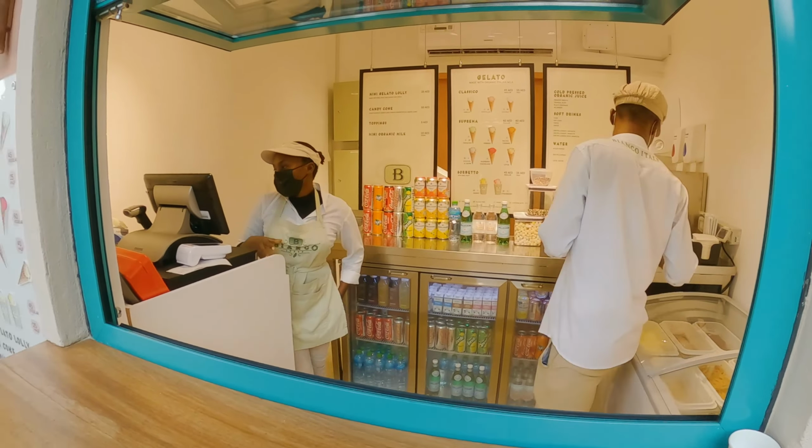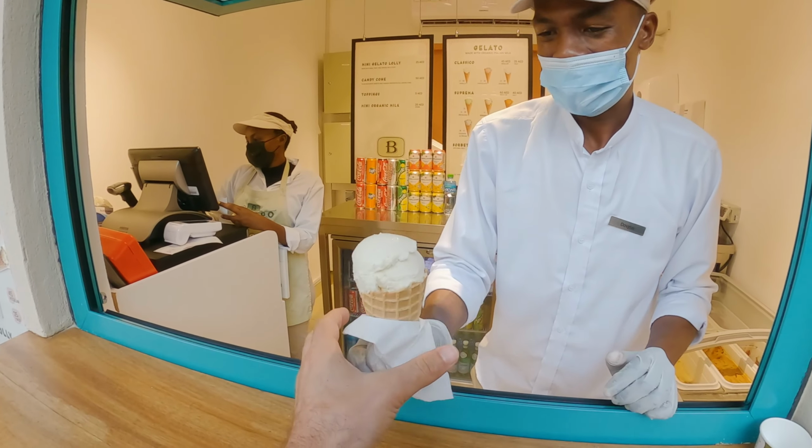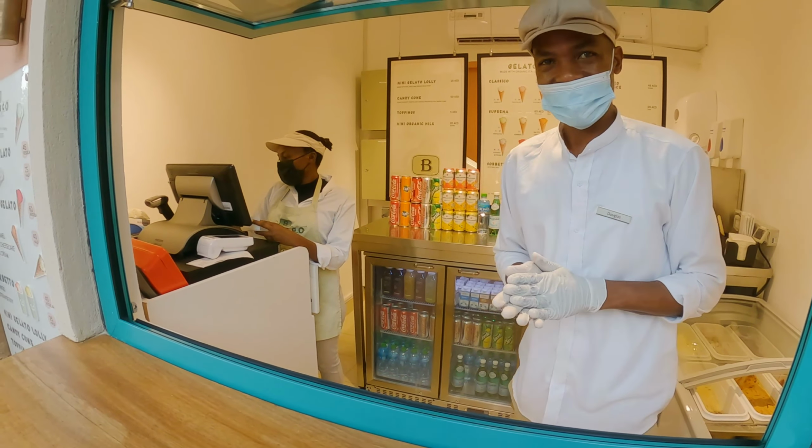All right. Cookies and cream for Cedar. Alright. Perfect. So 145 dirham. Yeah. Alright, thanks so much. It looks great. Appreciate it. Woohoo! Ice cream! Oh, you got salted caramel. Oh, thank you. Oh, it's delicious. Yeah, so coconut and salted caramel. Cheers! Cheers!